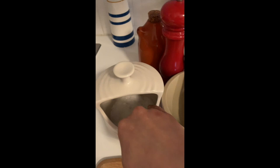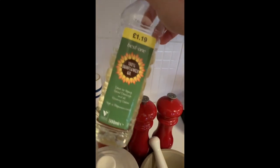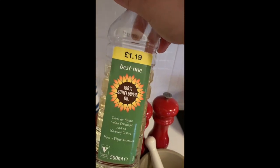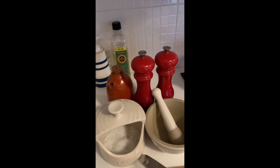I always have coarse salt here, so I don't need it, but just in case I need more, then I've got this too. Pepper and salt mill. In here is olive oil, and this one is for frying in case I need it, but it's just on the side because it's been there already 3 months. I don't really fry food, just in case I fry those spring rolls in the freezer that I showed you before. So there you go.